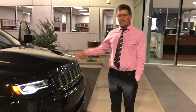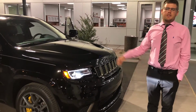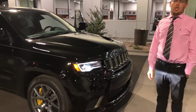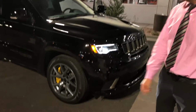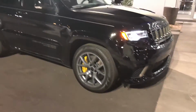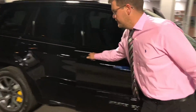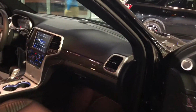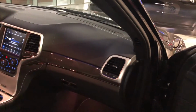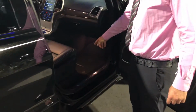So guys, we got the 2018 Jeep Grand Cherokee TrackHawk, 707 horsepower, 6.2 liter supercharged V8, Brembo brakes, real carbon fiber dash inserts, and the signature Laguna leather series package. And then you got the mats. Only you get those in the TrackHawk.